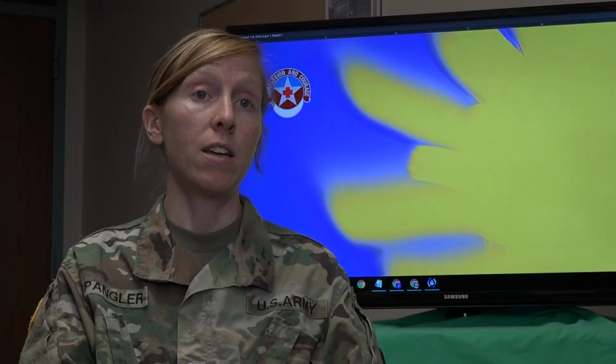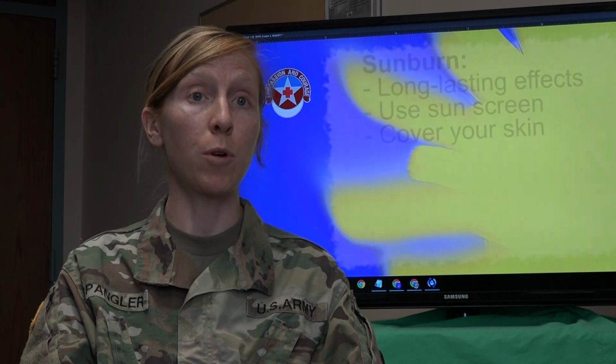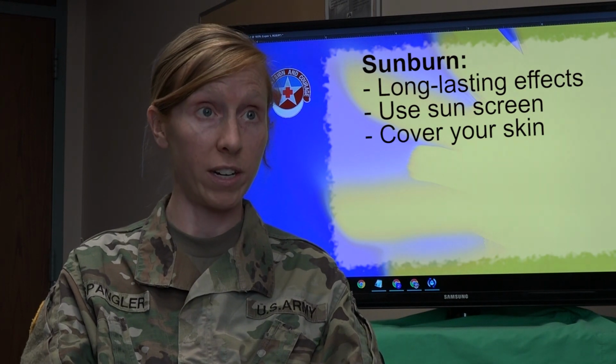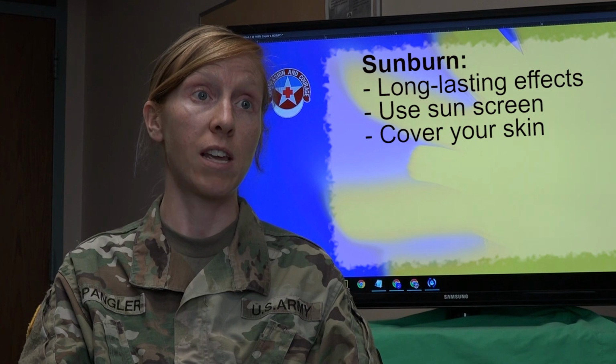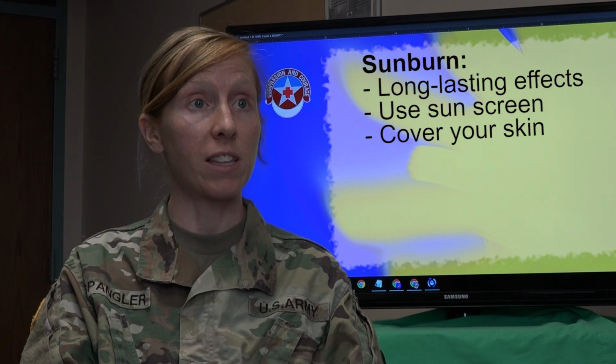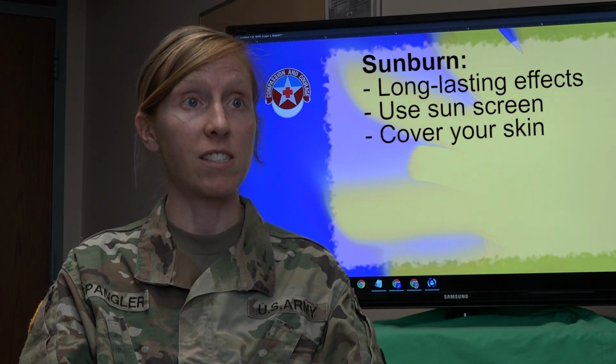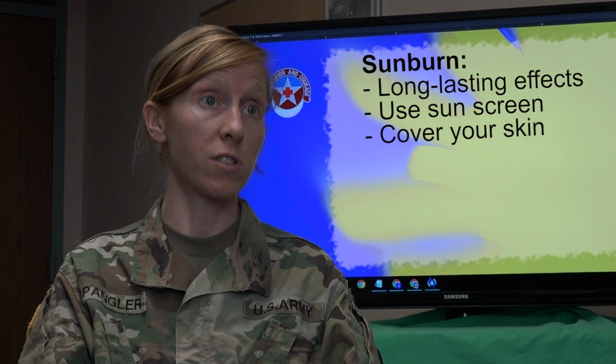And then the one that everyone knows about is sunburn. Sunburn is really exactly what it says in the name of it. It is a burn on your skin. And a lot of people think that it's not a big deal to get sunburn, but it can have long-lasting effects on a person's health.